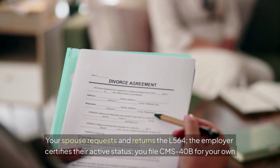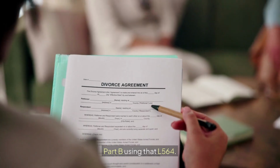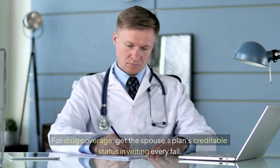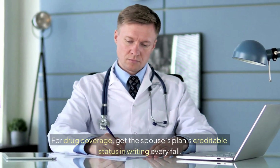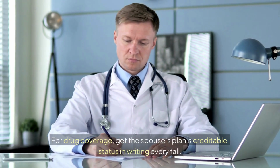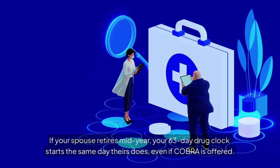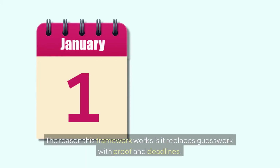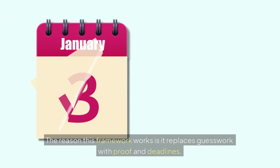You file CMS 40B for your own Part B using that L564. For drug coverage, get the spouse's plan's creditable status in writing every fall. If your spouse retires mid-year, your 63-day drug clock starts the same day. Theirs does, even if COBRA is offered. Act together.